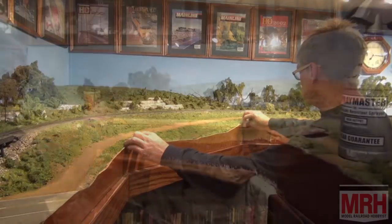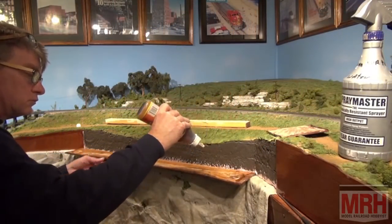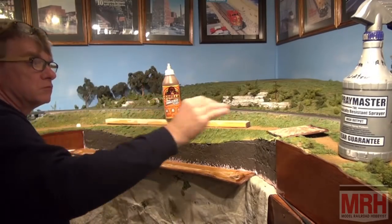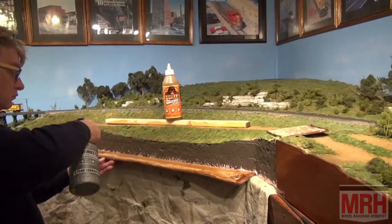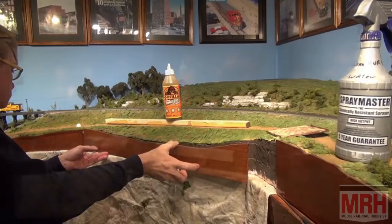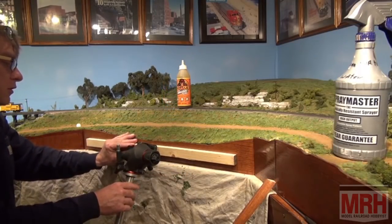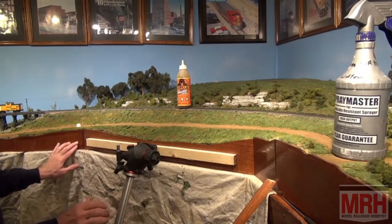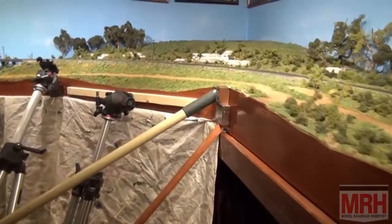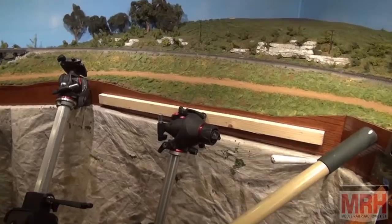I then proceeded to glue the new wood sides back onto the module, this time using Gorilla Glue instead of Liquid Nails. And the Gorilla Glue, of course, required water to activate it. So I wet this and then pressed the wood up into the foam. I used tripods and paint roller poles and broomsticks and just about anything I could get my hands on quickly to firmly press against the sides, holding the plywood flat onto the modules until the Gorilla Glue fully cured, which took about 20 minutes.